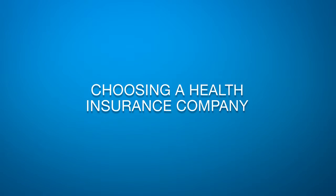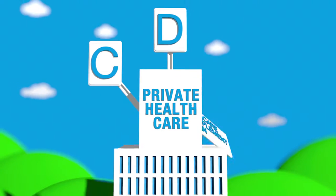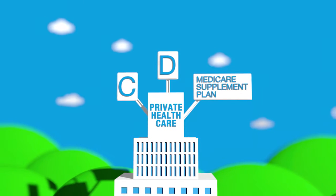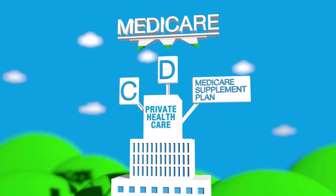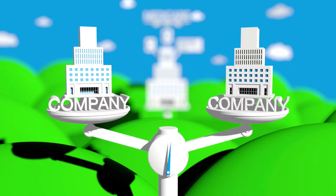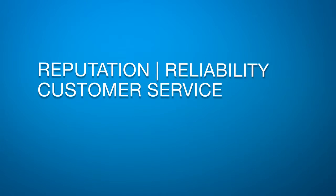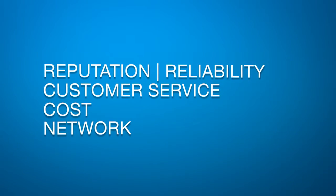If you decide to go with a plan provided by a private insurance company, whether it's Part C, Part D, or a Medicare supplement plan, there are some things you should know. A lot of the benefits covered by these plans are required by Medicare, so they are pretty similar. That means you'll want to think about some of the advantages of one company over another. These might be reputation and reliability, customer service, cost, network.